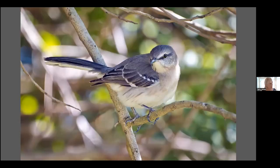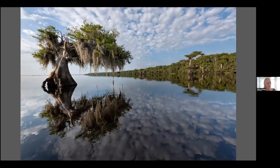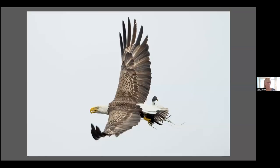Are you mocking me, Northern Mockingbird? The master of ceremonies with a really, really big microphone. Painted bunting, Belle Glade. Cypress Reflections, Blue Cypress Lake. Well, and now let me stop you right there. Common gallinules, Merritt Island. American avocets, Merritt Island. A gallinule's demise, bald eagle with gallinule, Lake Toho.